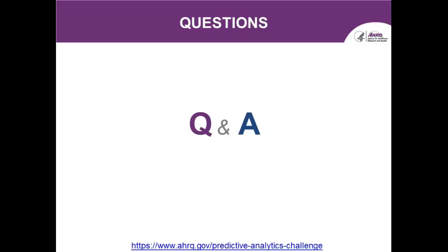What is the latest date that publicly available data can be made public to be allowed for use in this challenge? As long as you submit your application to AHRQ by June 28th, 2019, if something becomes available one day before and you're able to get it in, that is fine, but we need your submissions by June 28th, 2019.